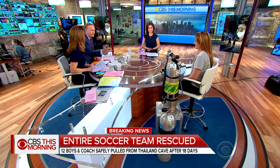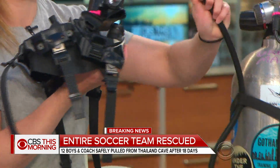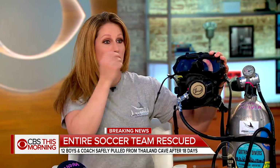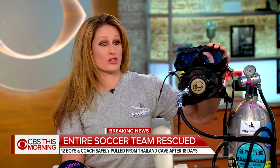So you have the full face mask there that the kids were wearing. Why was that so important? This is important because if the kids get any water inside of a normal scuba mask, or a normal reg leaks, it can lead to panic, and there's nowhere to go. They cannot go straight up.